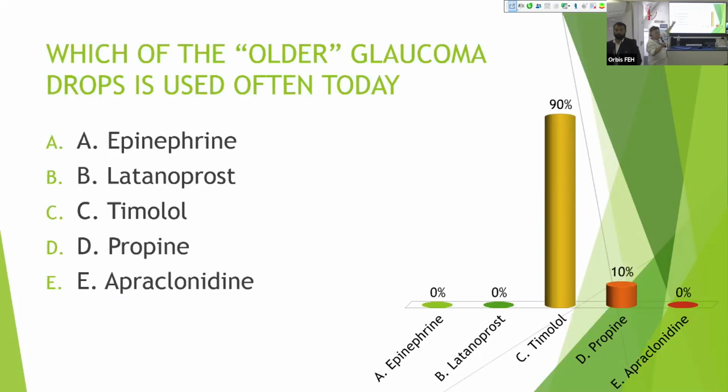Timolol is the one, back from the 70s, and we still use it. They still use it to compare new drugs to. Propine is off the radar, and apraclonidine would be considered a newer drug. That came out in the 90s, and we don't use it as much. It didn't get much market share because of the tachyphylaxis.